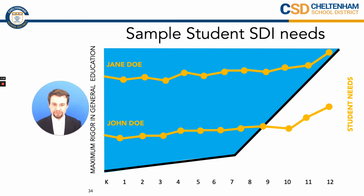Jane Doe, she was identified as gifted in elementary school, and every year that she has been at Cheltenham School District, including her high school experience, she has had a need for specially designed instruction. John Doe, on the other hand, he was identified as gifted in elementary school, and he needed specially designed instruction for many years. However, when he transitioned to the high school, as more and more advanced placement courses were available for him to take, but he opted not to take those courses, it meant that the rigor level that was offered in the regular gen ed classroom was actually exceeding what his needs were. And so in his case, he no longer needs a GIEP because although he still has outstanding intellectual ability, he no longer needs specially designed instruction.